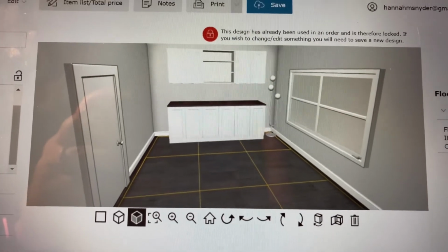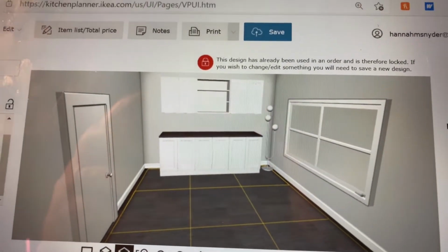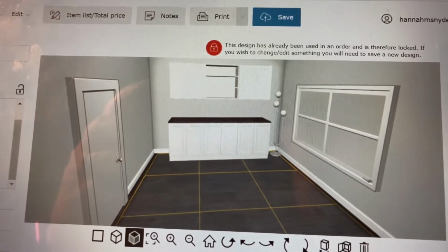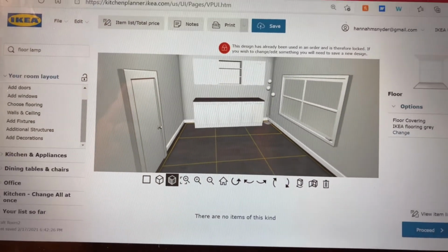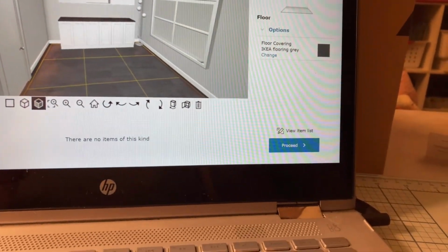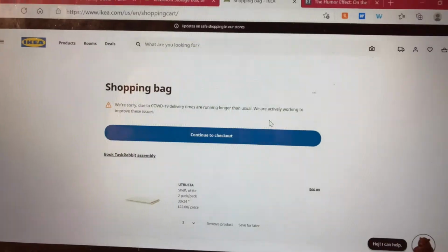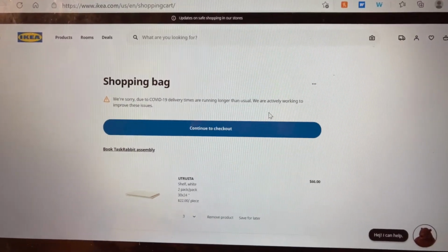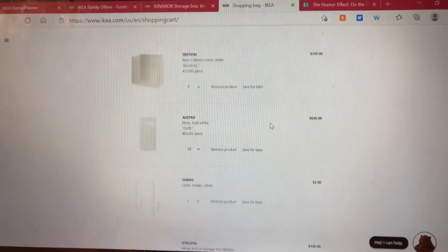And then there's the lamp to the side that I picked to save a little bit of money. I am going to keep that middle cabinet open. And then I picked a dark gray countertop to match the dark gray floors. It's pretty neat because after you design it, you can just click proceed, and then it populates all that stuff into your cart. So I'm getting ready to hit submit or checkout or whatever it says at the bottom.